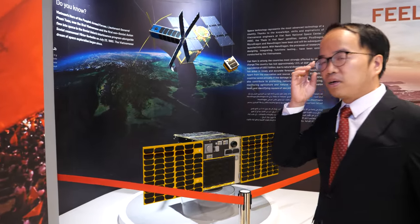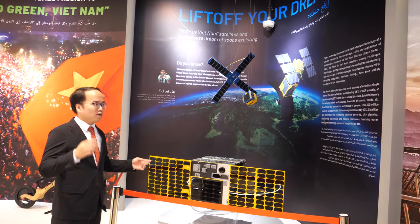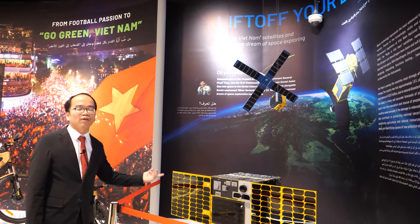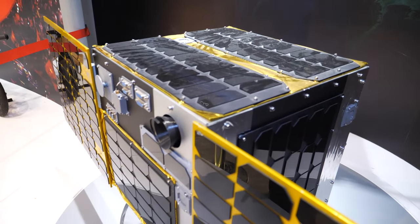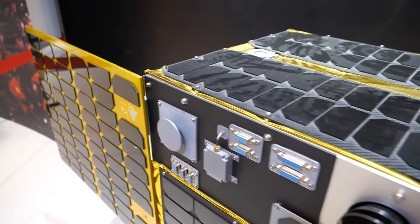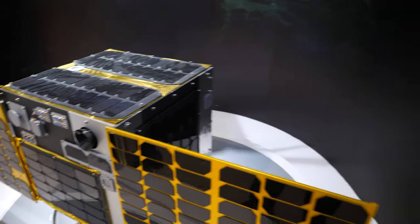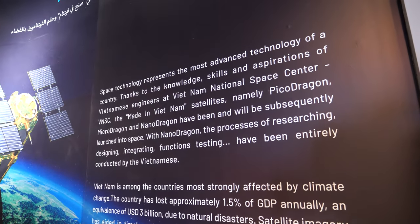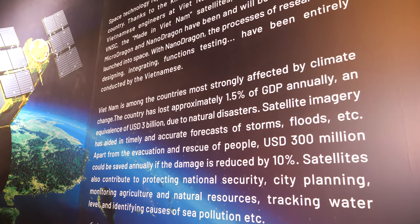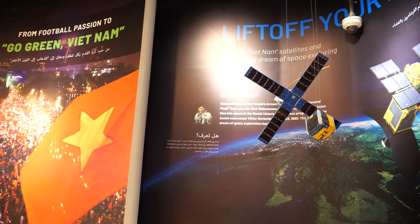And this is the latest achievement that I'd like to proudly tell you. This is the story about the Nano Dragon satellite. It was the first time that a satellite was produced in Vietnam, made by Vietnamese people. And it was recently successfully launched in the beginning of November 2021 in Japan. The satellite will go into space to get pictures of our areas that are affected by drought and disease, so that the government can find better solutions to control floods, manage agriculture and natural resources, track water levels, and many other fields.